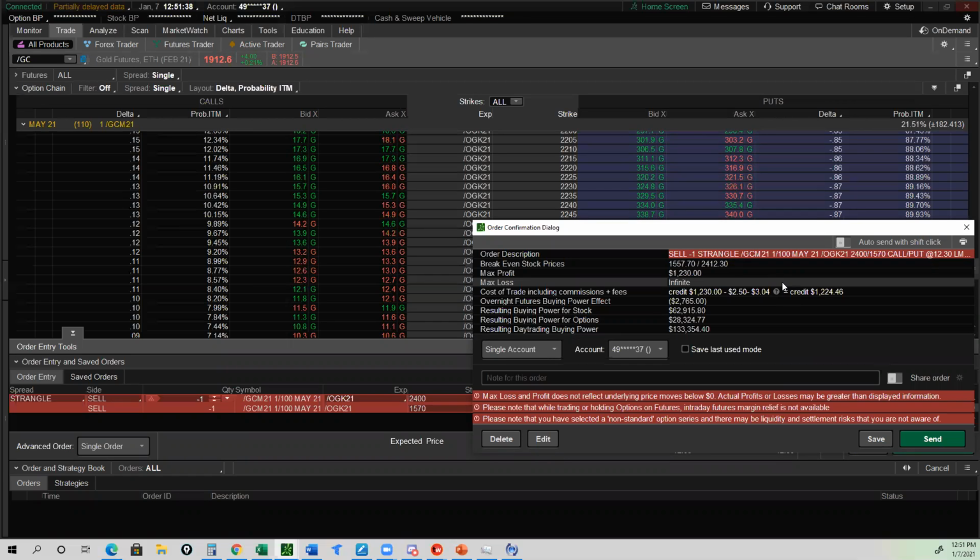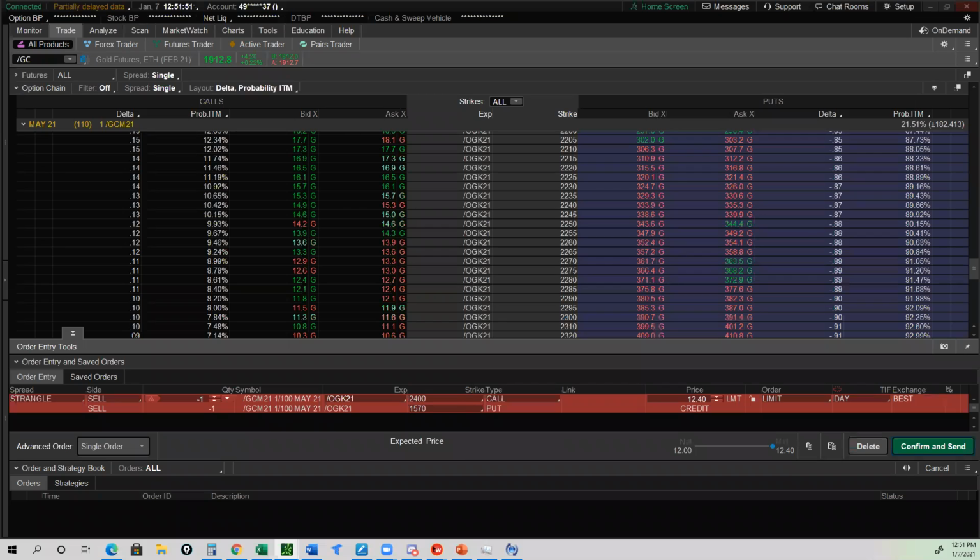Okay, so let me put that in my little calculator here on my phone so I can remember that. So I could bring in $1,224. It's sweet. Now help me remember the strikes, y'all. Let me just take a screenshot of it here so we'll have it available. And I'm going to show you what we're looking at.